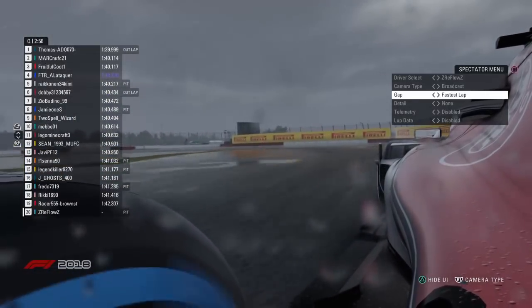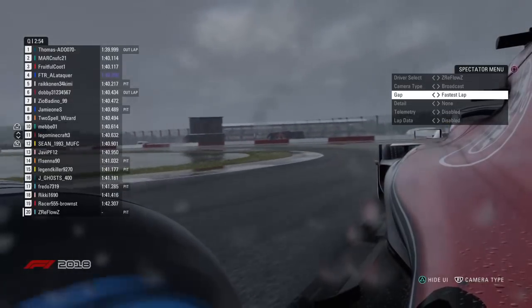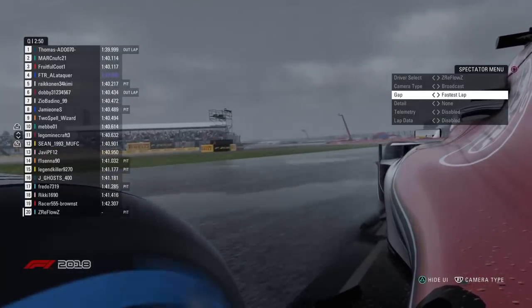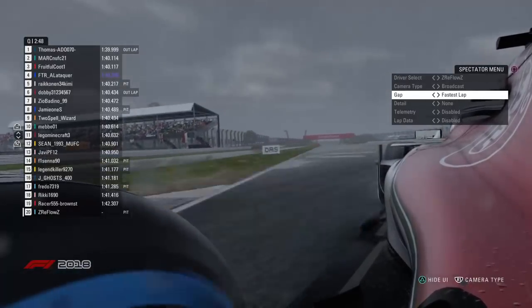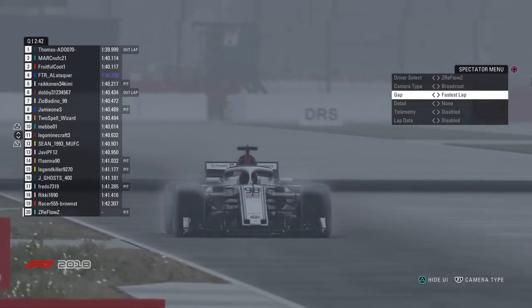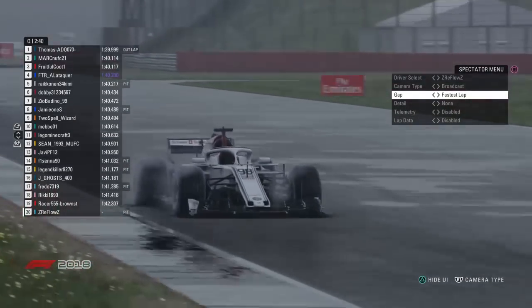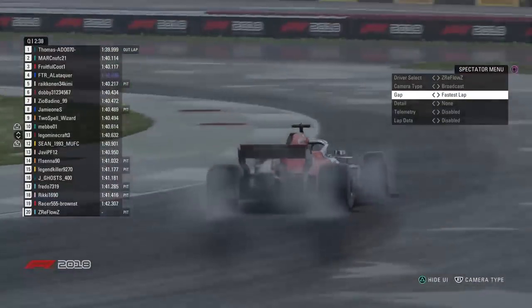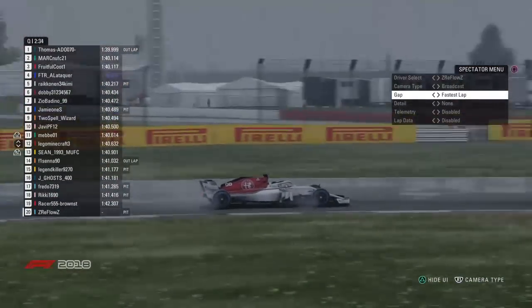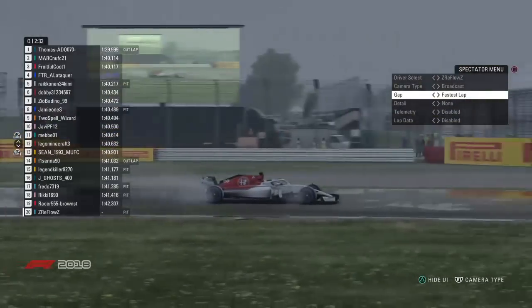Oh, okay, I'm not sure what's happened now on my screen. FTR's done a one-piece drop down to 4th. Thomas back in first on a 1:39.9. Not sure what happened to FTR's lap, it might have glitched on my screen. We've got Fruitful in third on a 1:40. So we've got the top 7 all within 3 to 4 tenths of each other.